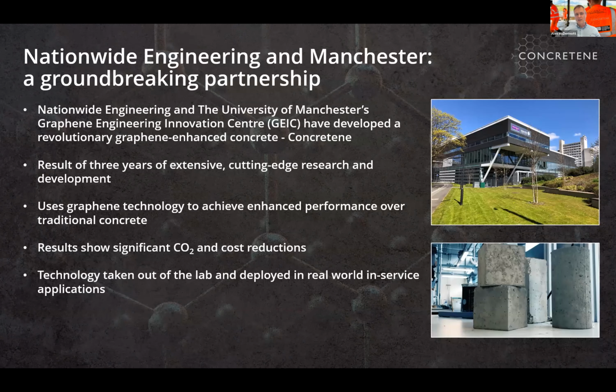So just over 3 years ago, we teamed up with the University of Manchester, specifically the Graphene Engineering Innovation Centre, and that was to work on graphene-enhanced concrete. It's been quite an extraordinary journey. And we've had ups and downs, plenty of downs, but in essence, we developed an admixture called Concretene. So it's a graphene-based admixture that you add into concrete.